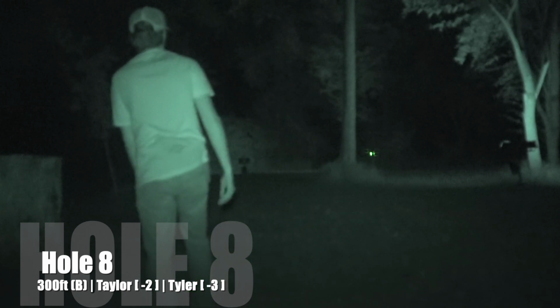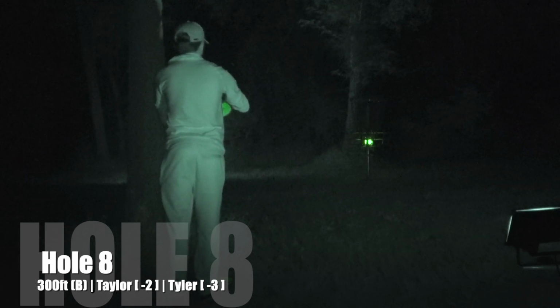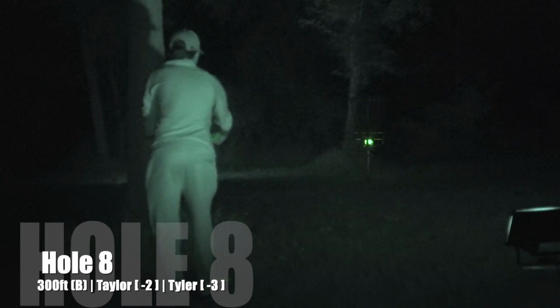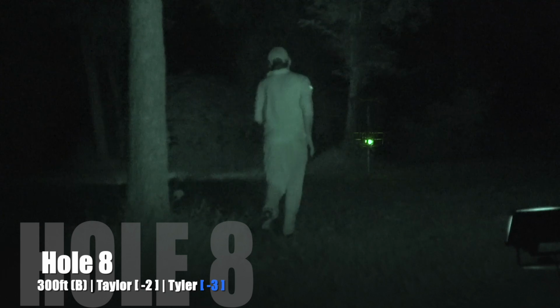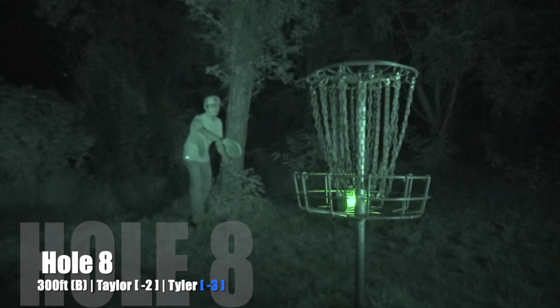I tried to throw the hyzer putter around the tree to get to the basket, and gave it the best run I could in the pitch black, but that's going to be another par for me. Like I said, Tyler, 25 feet or so to try to snag his par, and he hits it no problems. He's been putting pretty well this entire evening, so he's got that on me.